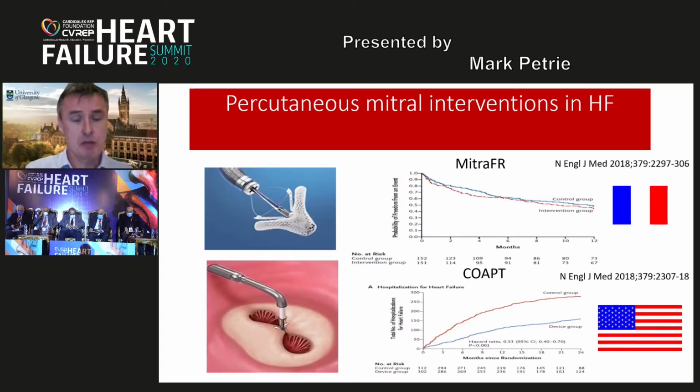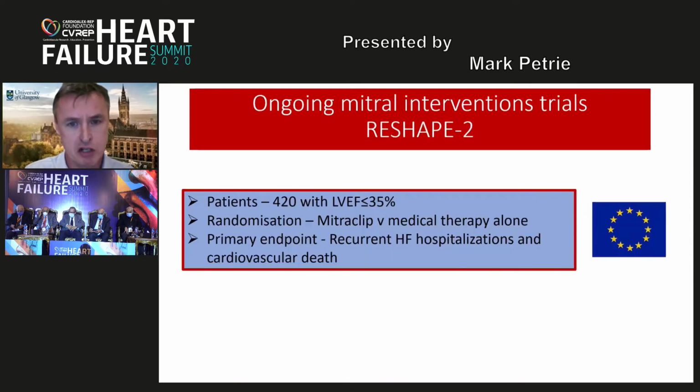So now turning to MitraClip for heart failure. We've heard a lot about this over the last few years. And all of you will be very aware of the different results of the MITRA-FR trial and the COAPT trial. So MITRA-FR, the French trial, didn't suggest any benefit, and COAPT suggested a major benefit with a 47% reduction in heart failure hospitalizations. So there were obviously differences in the patient populations, differences in the procedural outcomes, and many differences even in the assessment of mitral incompetence, and also the ejection fractions in these trials. So really major differences between these trials.